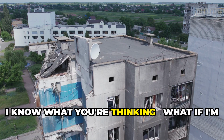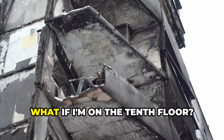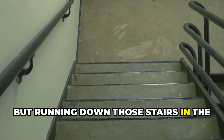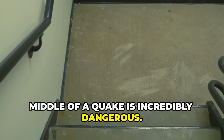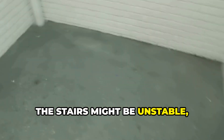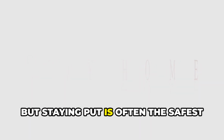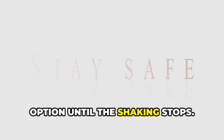Now, I know what you're thinking. What if I'm in a tall building? What if I'm on the 10th floor? Trust me, I get it. But running down those stairs in the middle of a quake is incredibly dangerous. The stairs might be unstable, people might panic, and you're more likely to get hurt in the chaos. It's counterintuitive, but staying put is often the safest option until the shaking stops.